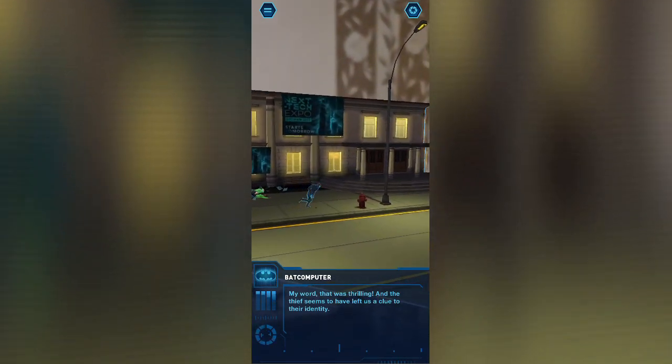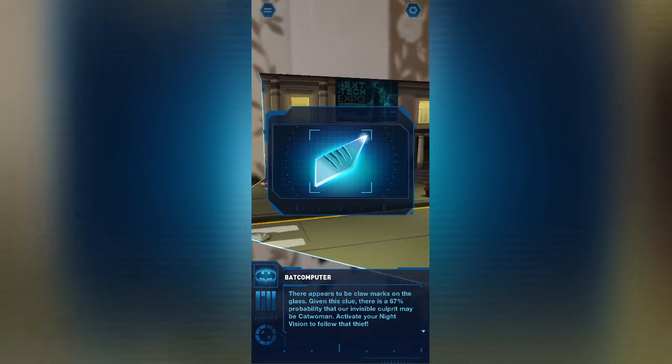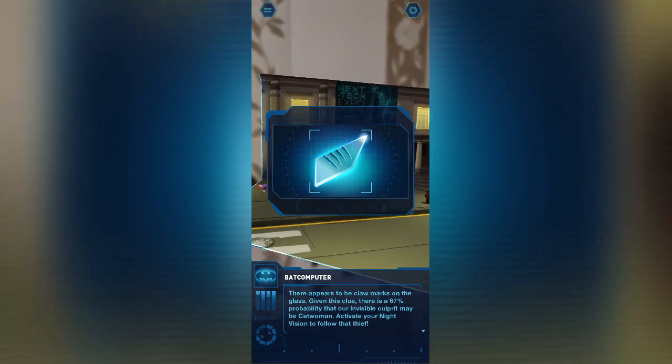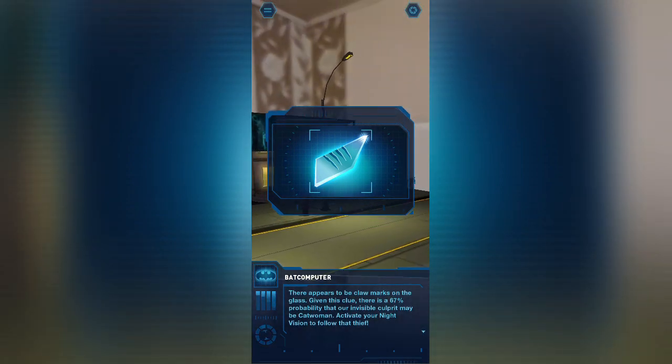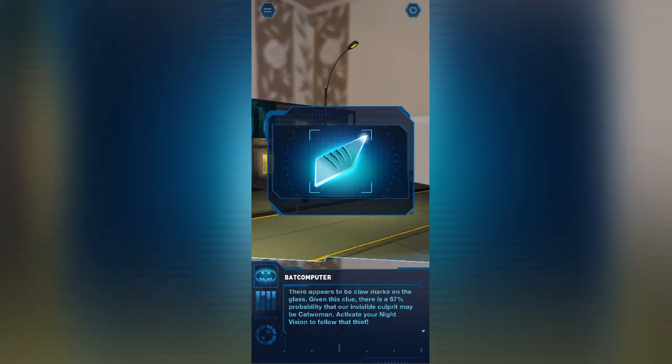My word, that was thrilling. And the thief seems to have left us a clue to their identity. There appears to be claw marks on the glass. Given this clue, there is a 67% probability that our invisible culprit may be Catwoman.